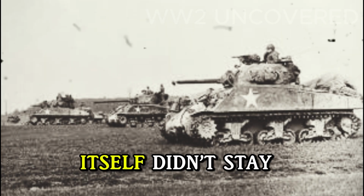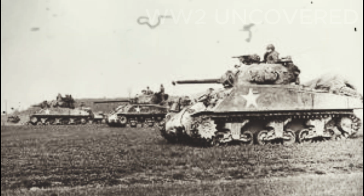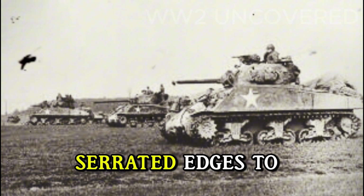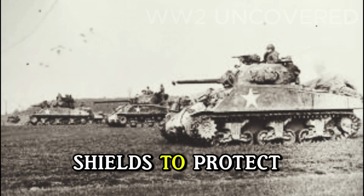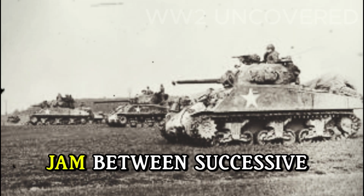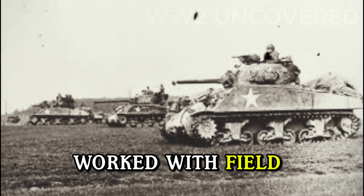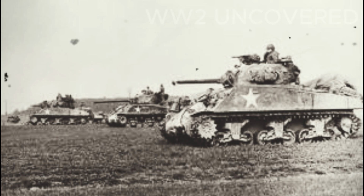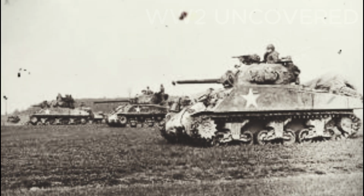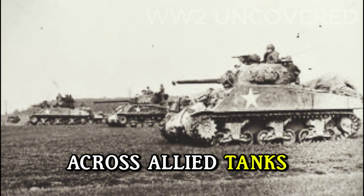The Rhino design itself didn't stay static. It improved with each day of combat. Frontline crews requested central prongs for thicker hedgerows, serrated edges to grip roots, shields to protect welds from shrapnel, and self-cleaning mechanisms so prongs wouldn't jam between successive walls. Army engineers worked with field teams to standardize these upgrades, turning a one-off fix into a mass-producible and maintainable system, a key reason it scaled so rapidly and reliably across Allied tanks.